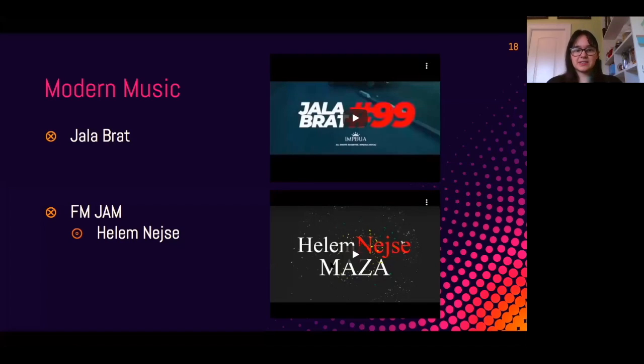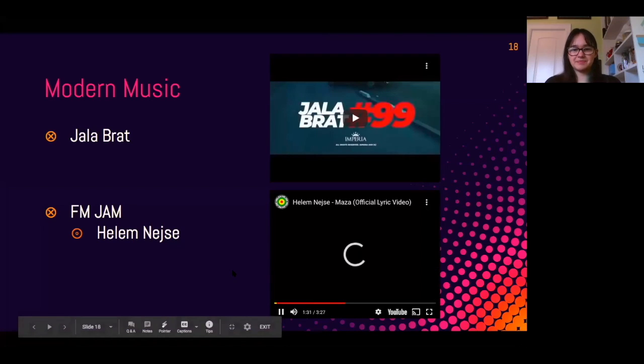And then this next song is by a band called Helem Nejse, and it's a bit more rap. But they're also very popular, and they're part of a group called FM Jam. I'm not too familiar with their music, but a friend recommended them to me when I told her I was making this presentation. She was like, "You have to include them," and I listened to them, and I was like, "Wow, they're really good." And FM Jam is a group of artists that come together and make music every now and then, but then they also make their own separate music, and I think they have a radio station. I'm not entirely sure. Yeah, if you want to play that song.